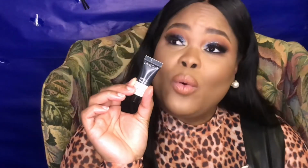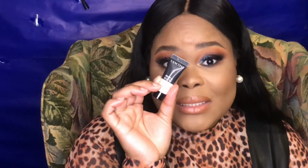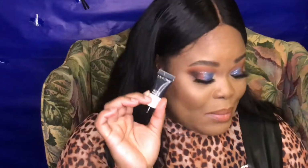I think it's good for the winter time. When we think matte, we think dry. But for some odd reason, this ain't dry, child. It is really moisturizing, but it does the job. It does what it needs to do, which is mattify the skin. I've worn this primer for over 16 hours and my makeup still stayed beat, honey. So this is my first one.